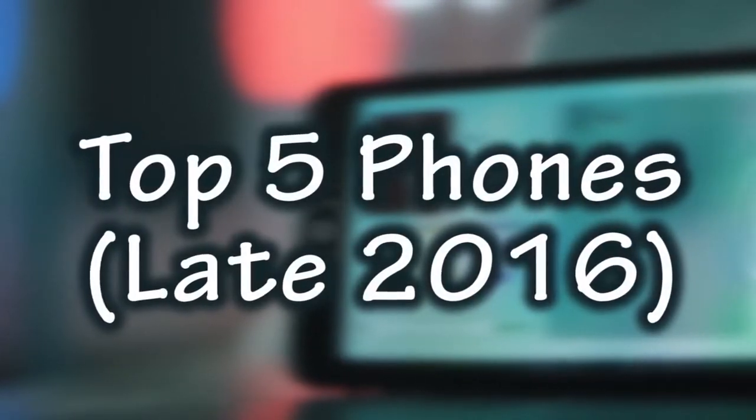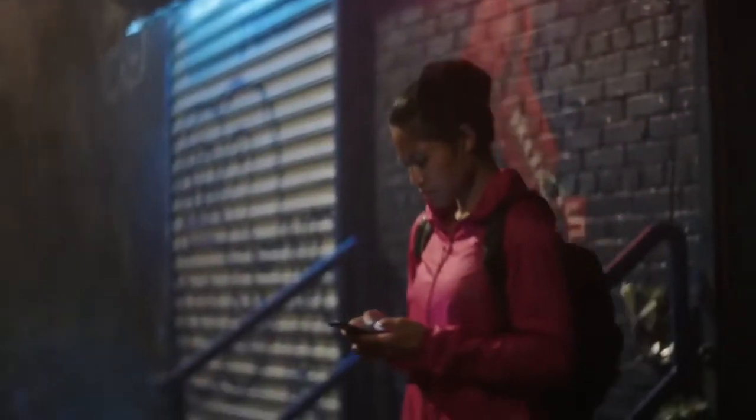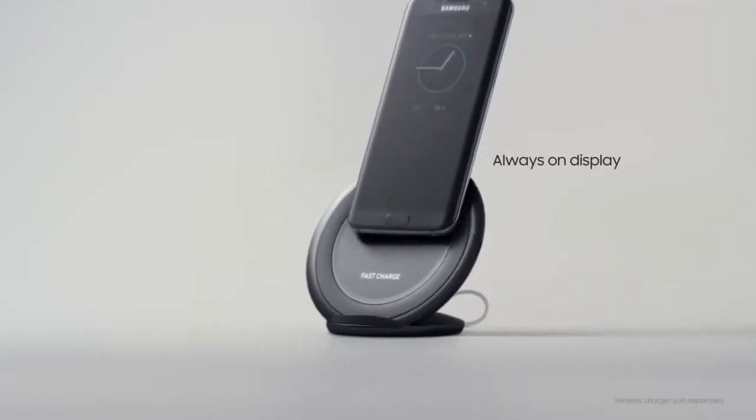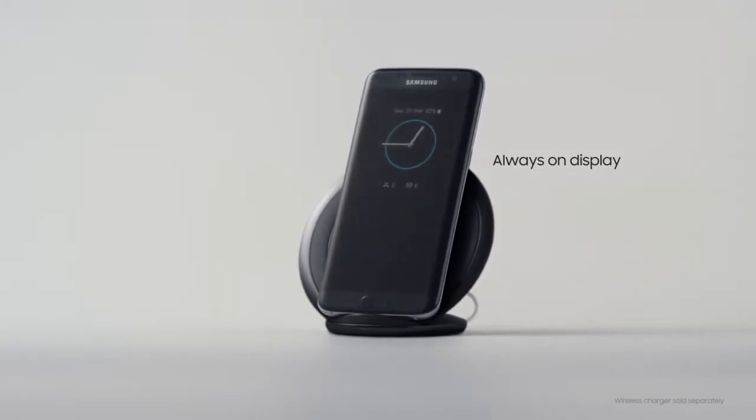I'm going to be counting down the top 5 phones that are available right now in late 2016. Now this list obviously is just my opinions, so don't be worried if your favorite phone isn't on this list. But with that said, these handsets are the ones that I think are the best in terms of value, design, and performance. So let's just go ahead and get started.